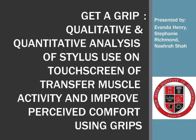Surface EMG measures were taken while subjects performed writing, drawing, and point-and-click tasks on a tablet using a standard stylus and grip options. Subjects were also timed and surveyed on comfort level for each trial. The preliminary qualitative results indicate that the use of grips is perceived as more comfortable than standard stylus use alone. We hypothesize that EMG results will correlate with user comfort and muscle activity will transfer from increased fine muscle activity to increased gross muscle activity with grip use.